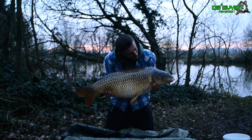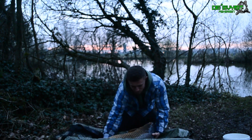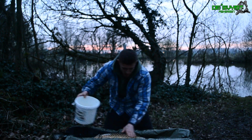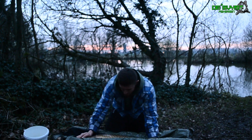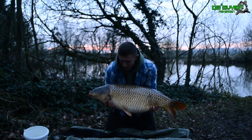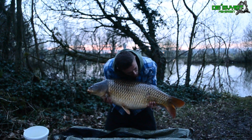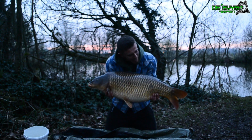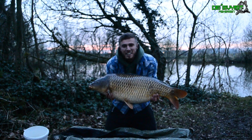But I'll flip it round and show you the other side now. Got the other side up for you. As you can see, there's a bit of scarring there going towards its tail. But other than that, it's immaculate and I am over the moon. Can't believe it. I'm absolutely buzzing. Anyway, it's time to slip this one back and I'll catch up with you guys in a bit.